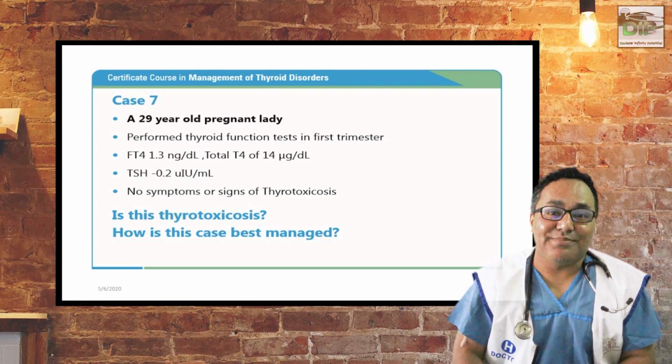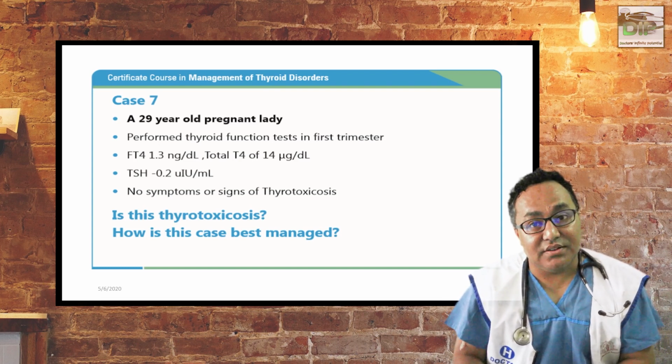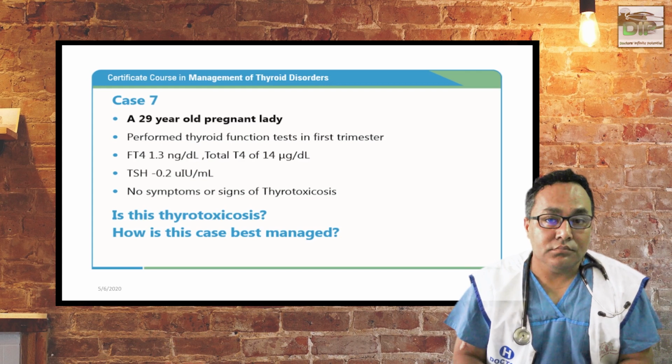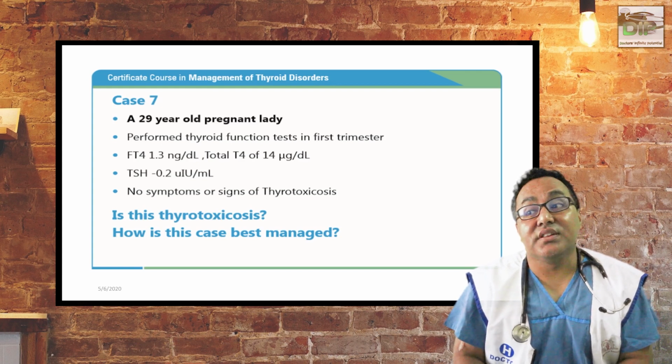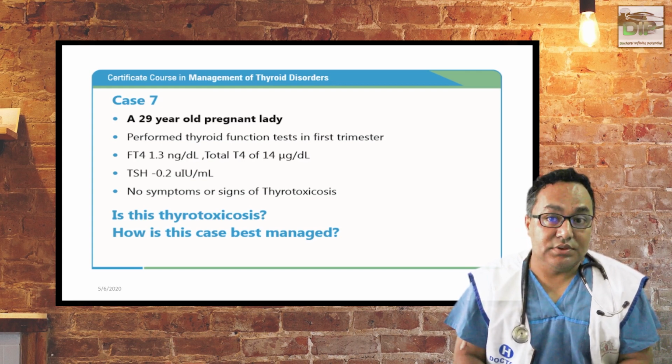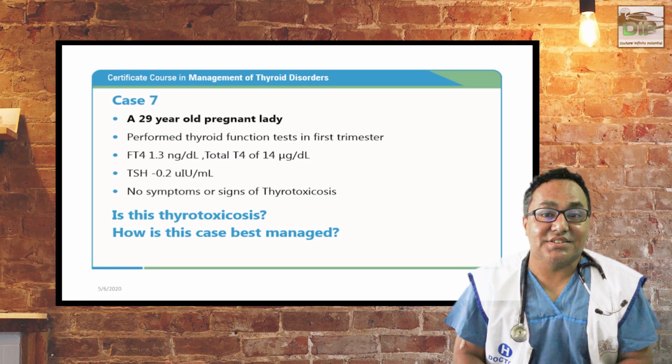We see lots of pregnant ladies referred by the gynae department with hyperthyroidism or hypothyroidism. I found in OPD most of them are over-treating the patients of thyrotoxicosis with pregnancy. That's why I am first discussing thyrotoxicosis with pregnancy.